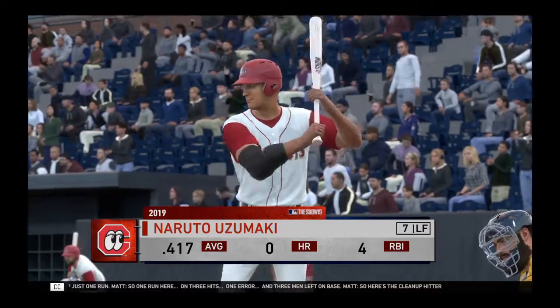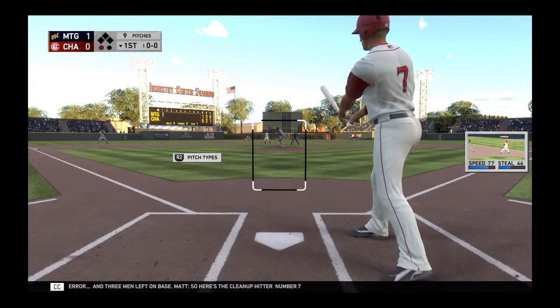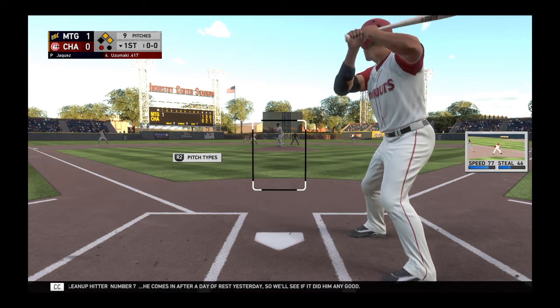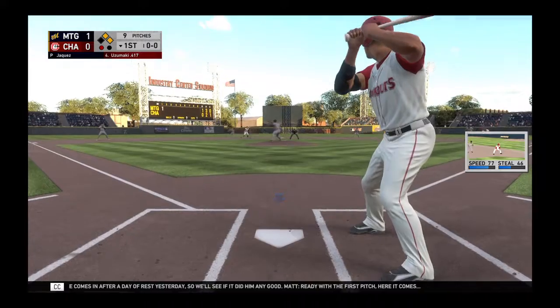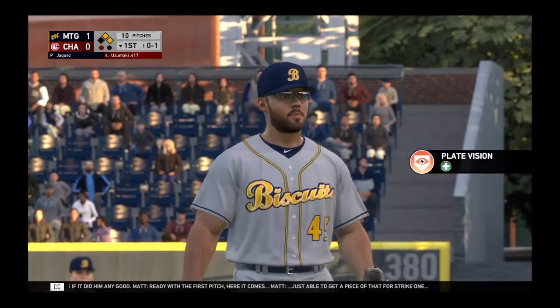So here's the cleanup hitter, number seven. He comes in after a day of rest yesterday, so we'll see if it did him any good. Ready with the first pitch. Here it comes. Just able to get a piece of that for strike one.